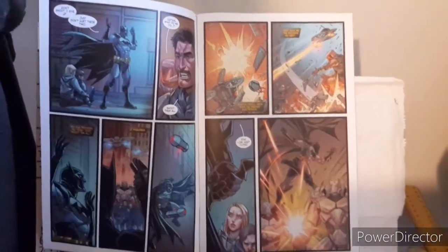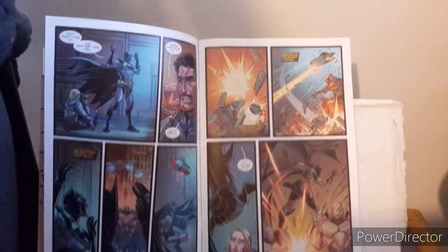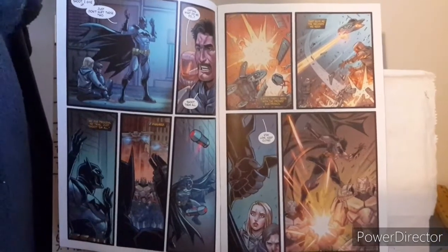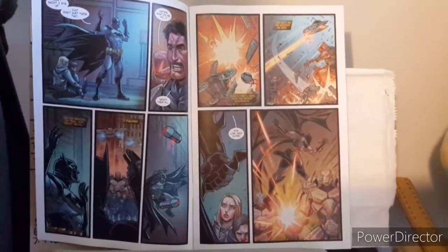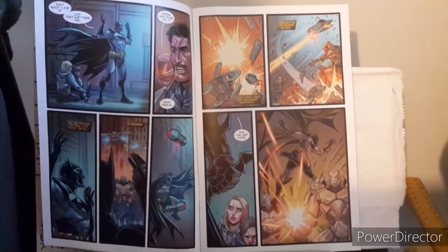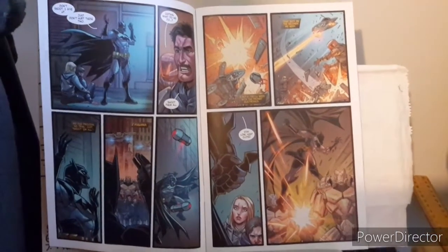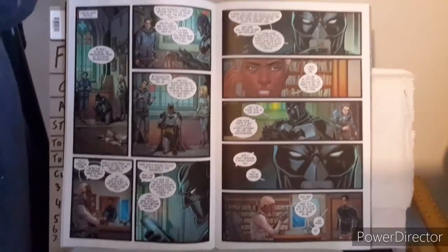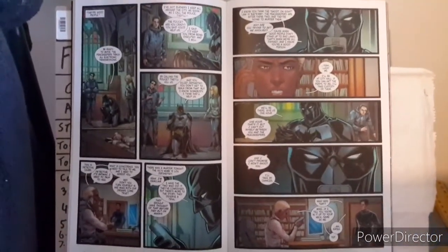Alright, this is around the beginning of the story. I do enjoy the art in this. And this art did sort of remain pretty consistent. I'll now move to around the middle of the story. As you can see, I did actually enjoy the art in this story.